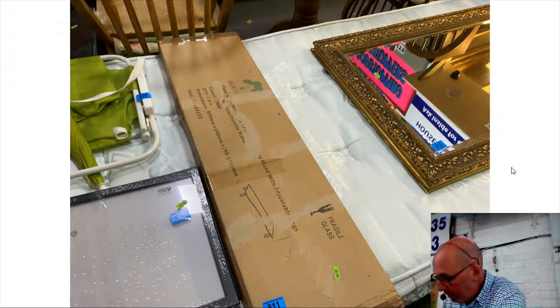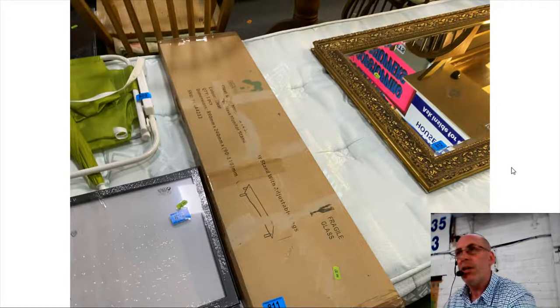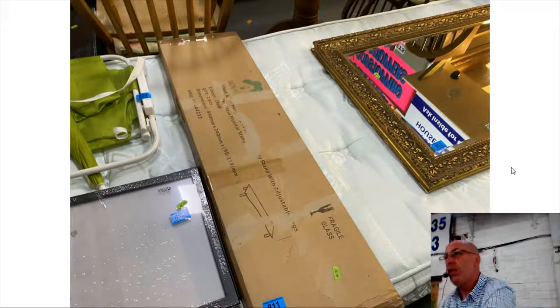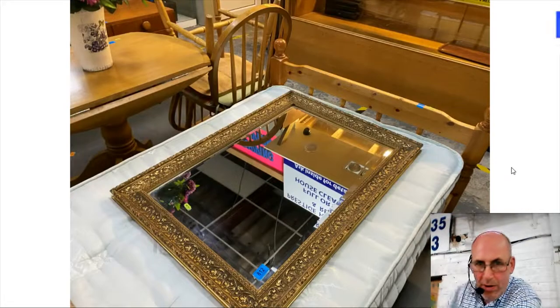There you go. Start me a couple of quid. £2 for the brand new one. Two on bid. Three anywhere. £3 anywhere. Selling away then at £2. £2 to number 1926. Lot number 812 is the mirror.